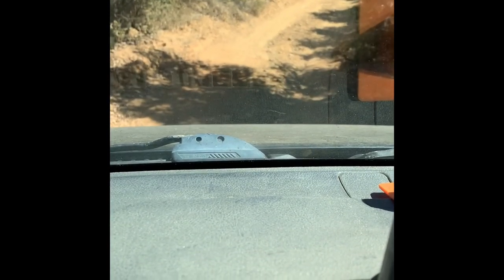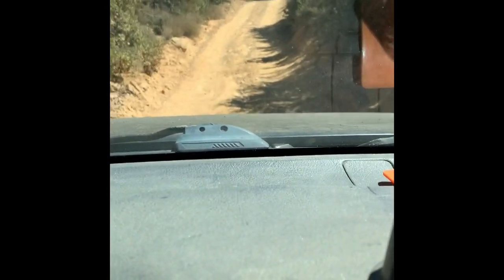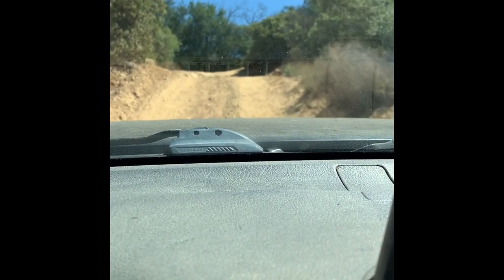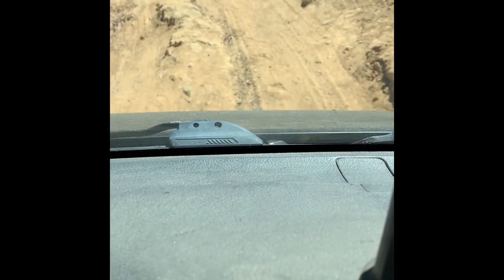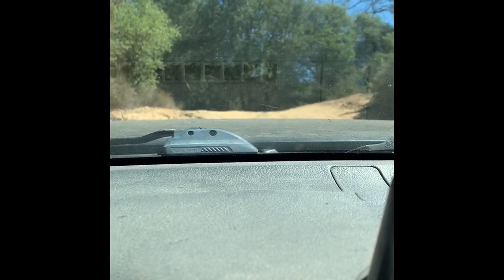The very beginning there at the entrance to this trail, I was in double low on my transfer cases, and just nice and easy, and yeah, the thing was just hooking up. With the Toyota transfer case, it's a little bit deeper gear, and it helped a lot with the locker in the back.